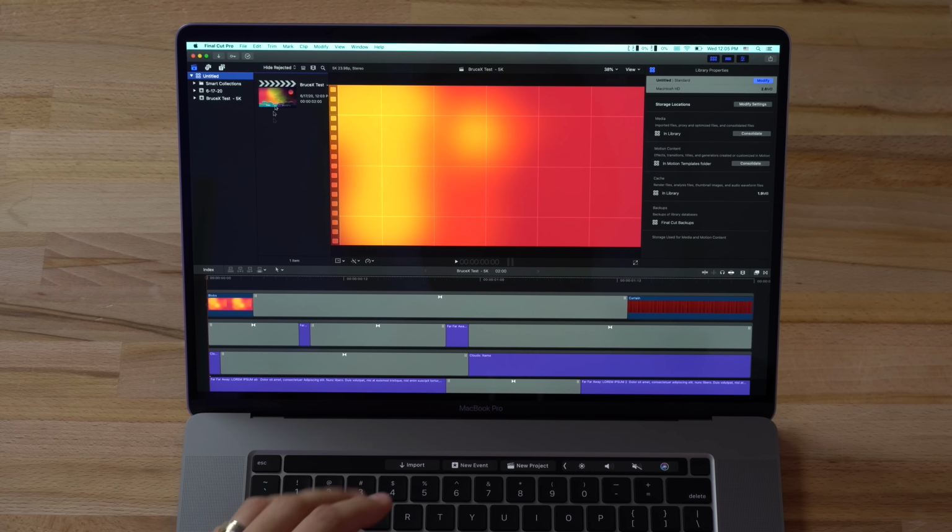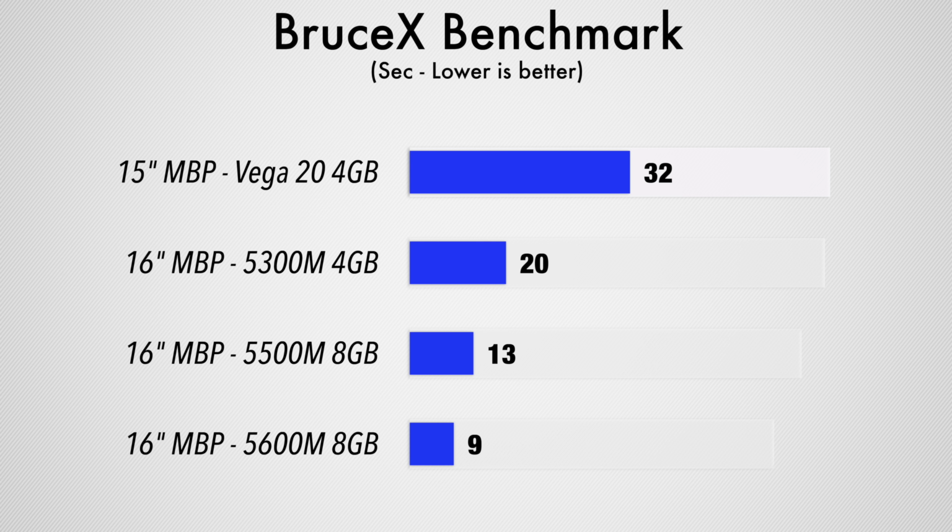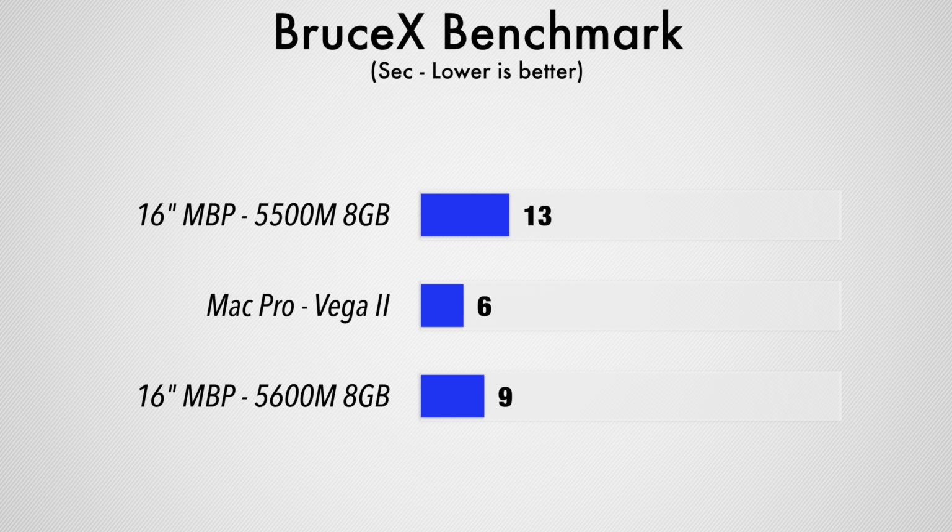But now let's get into video editing. We're gonna start out with BruceX over here. I'm gonna go ahead and export this test project that really pushes the graphics card for rendering. And we have 9 seconds for BruceX. That is fast. That's more than twice as fast compared to the base graphics card, and a good amount faster than the 5500M, as you guys could see. And it's actually closer to the Mac Pro, which takes 6 seconds, than it is to the previous best MacBook Pro graphics card. So once again, that is very impressive. And it actually beats out both the iMac with the best graphics and the iMac Pro with the Vega 56.